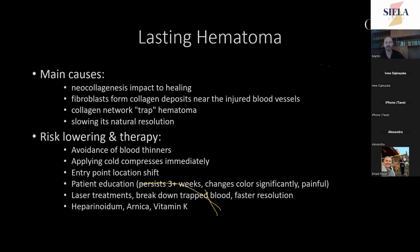Now let's discuss lasting hematomas, another possible side effect following Gouri application. Why is neocollagenesis beneficial? It can actually slow down the natural resolution of hematoma. The formation of new collagen fibers may interfere with the body's normal healing process. When fibroblasts are activated, they begin to form collagen deposits near the injured blood vessels, and this can trap the hematoma, effectively slowing down its resolution. As a result, patients might experience longer-lasting bruising or blood accumulation at the injection site.